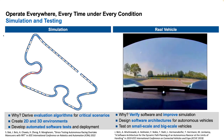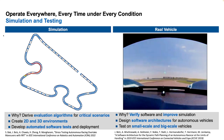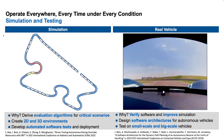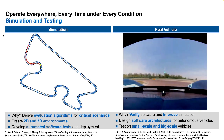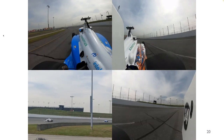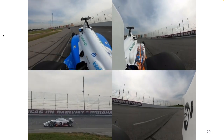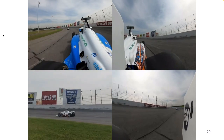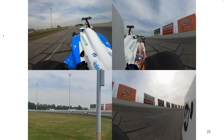What you see here is that we drive on the left side in simulation and on the right side on the real vehicle. We learn from simulation for the real vehicle and we learn from the real vehicle in simulation. When we're done in simulation, it was time for us to test on the real vehicle. What you can see in this video here is the first test of our car in an overtaking maneuver in a controlled environment. What you see here is an overtaking maneuver of our blue car against one of our opponents. You can see here the whole software I just explained is running on the car.